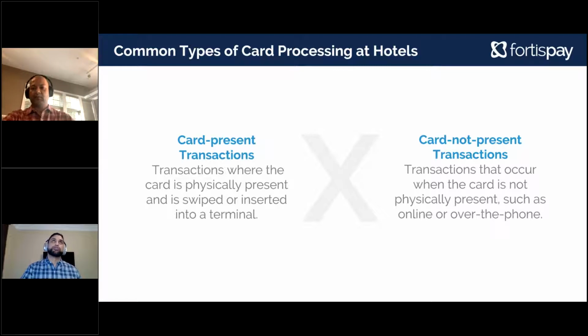So very similar to the car rental space, essentially. Correct. Yeah. Okay, great.